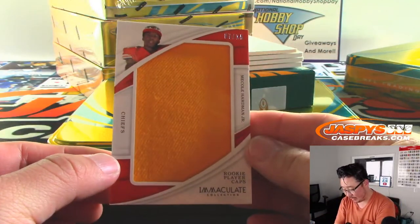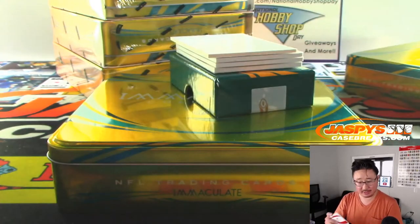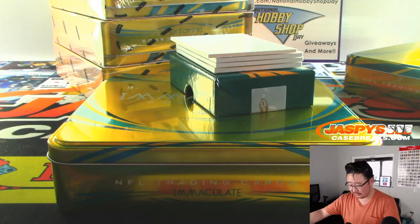Seven out of 15, Mecole Hardman Jr. Rookie player caps as part of his hat. That goes to the Chiefs. Evan with the Chiefs.